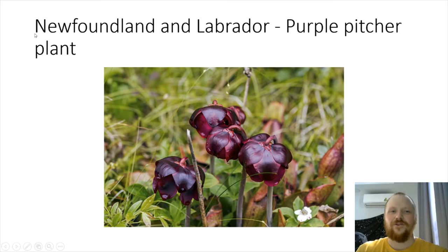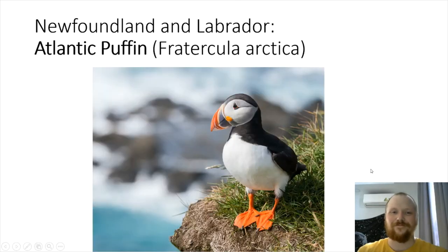Newfoundland and Labrador together has a purple pitcher plant. Purple pitcher plant. And a very unique bird, the Atlantic puffin, is the Newfoundland and Labrador symbol and their provincial animal. Atlantic puffin, puffin.